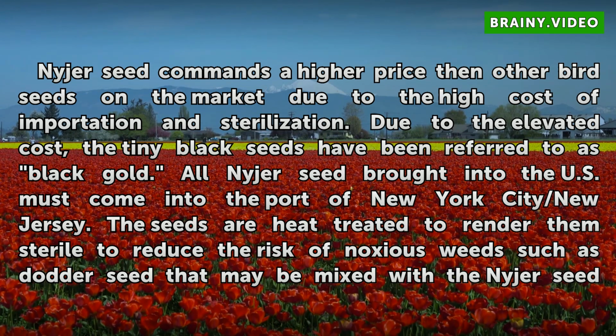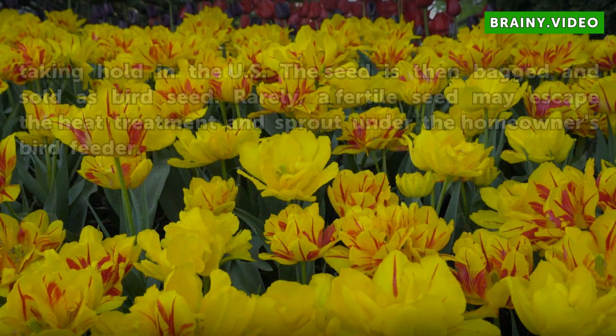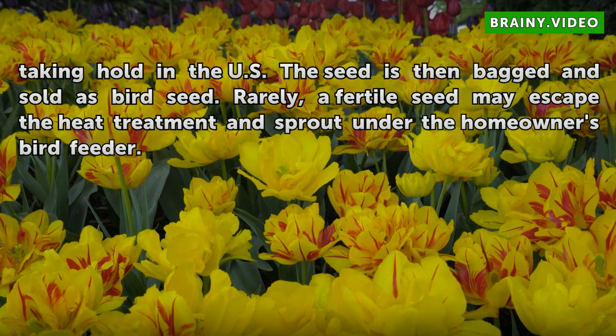All Nyjer seed brought into the U.S. must come into the port of New York City/New Jersey. The seeds are heat treated to render them sterile to reduce the risk of noxious weeds such as dodder seed that may be mixed with the Nyjer seed. The seed is then bagged and sold as bird seed. Rarely, a fertile seed may escape the heat treatment and sprout onto the homeowner's bird feeder.